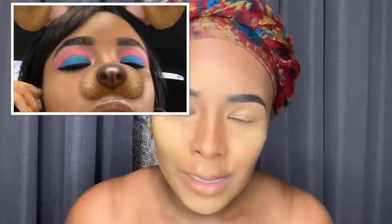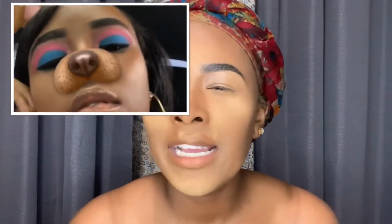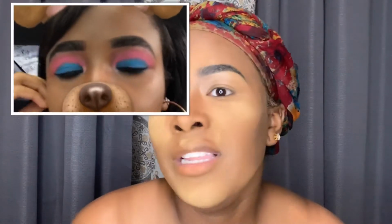Okay, now let's get into this look. This look that I had was pink and blue, and it looked like I had a little bit of highlight on. It didn't look like I had on blush. It looked like highlight just for the most part.